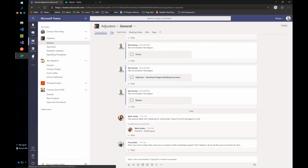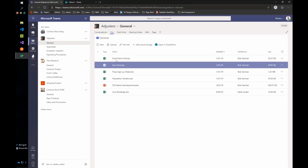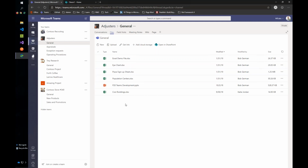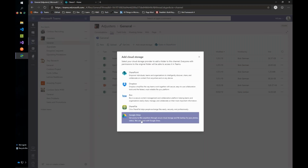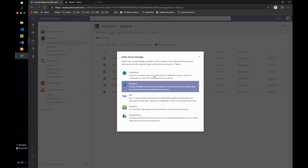Of course, they also have some shared files. And so here you can see some files that the team is using, and maybe not the most realistic titles, but here they are. And these files are actually inside of SharePoint. Now, one thing that you can do here is you can add cloud storage, and this is something that's kind of interesting, but you can add additional folders in here that are based on all these different services, including SharePoint, which would allow me to put files in or refer to files in some other SharePoint site.